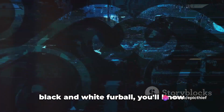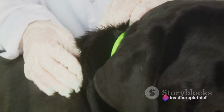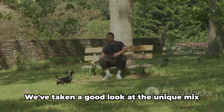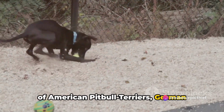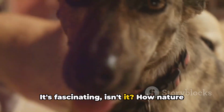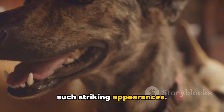So, next time you see a black and white furball, you'll know there's a whole lot of science behind those colors. All right, let's round it up and talk about these extraordinary dog phenotypes we've been discussing. We've taken a good look at the unique mix of American Pit Bull Terriers, German Shepherds, and Aussie Shepherds, and how their black and white colors are a common pattern. It's fascinating, isn't it? How nature mixes and matches these genes to create such striking appearances.